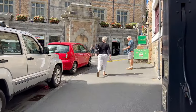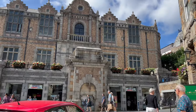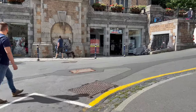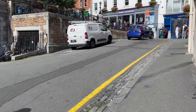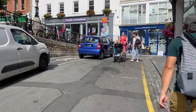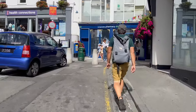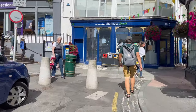So the town square's up here, or the market. Market Square. Obviously years ago there was a completely different market inside in the building. That's all changed now, but they've got the little market square outside which you can sit down. There's also a little shop here. It gets quite busy. I see how many people are there at the moment.